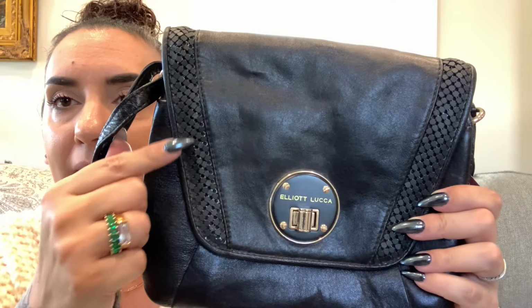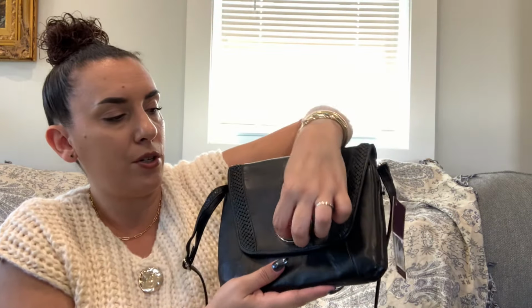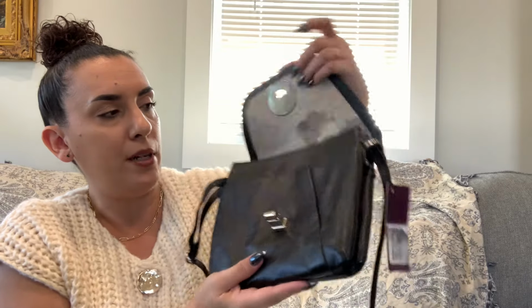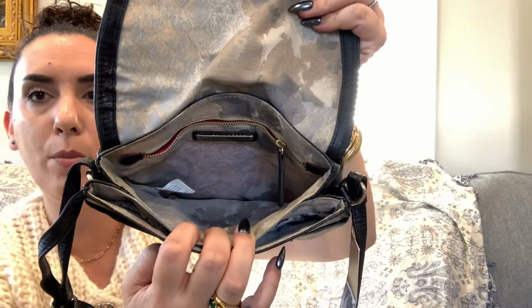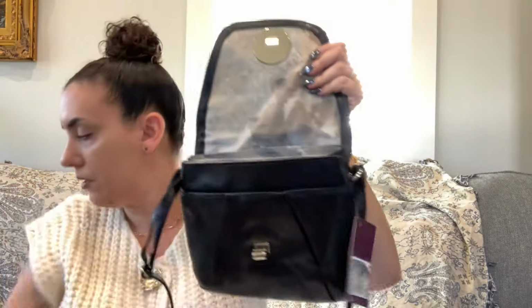This is a black metal mesh, gold tone here. It has the, nope, she already left, back pocket that is magnetic. Excellent condition. Like I said, it is in new condition. You turn the turn lock here, open it up. You have a pocket on the front. And then you open up here to the main compartment with a zipper pocket. Big phone fits, no problem.